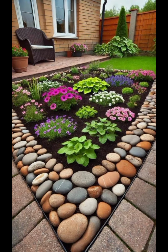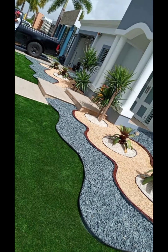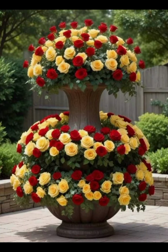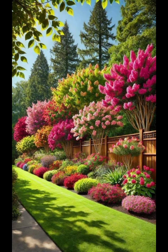Site analysis is another aspect which you have to evaluate. Assess your garden's location, considering factors like sunlight, soil quality, drainage, and climate. And then design, plan. Sketch your garden layout, taking into account pathways, seating areas, and focal points. And then choose a style. Decide on a garden style that reflects your preferences, such as formal, informal, cottage, Japanese, or modern.